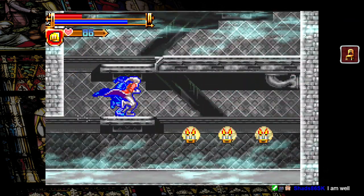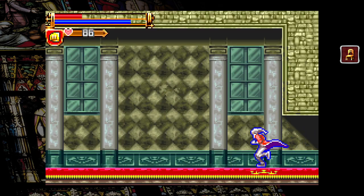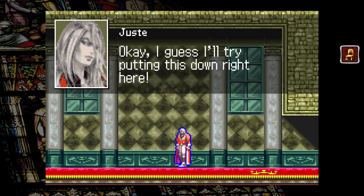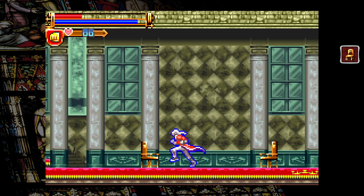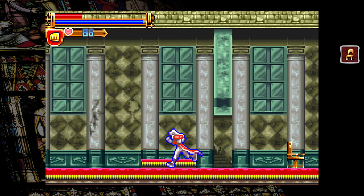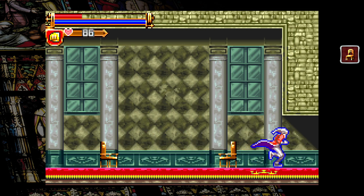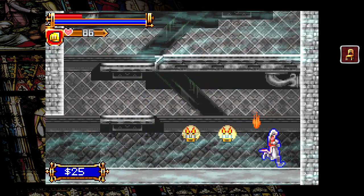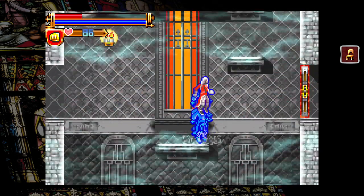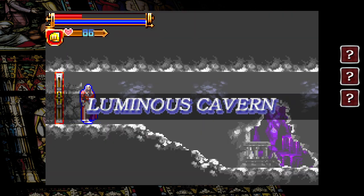There is a save room here, maybe? No. Whoa, what a nice room. Maybe a bit tasteless, perhaps some furniture. So I'll try putting this down right here. Oh, what? There's just a room you can fill with collectibles in this game? That's neat. So this is gonna take me to a different place, right? Luminous Cavern.